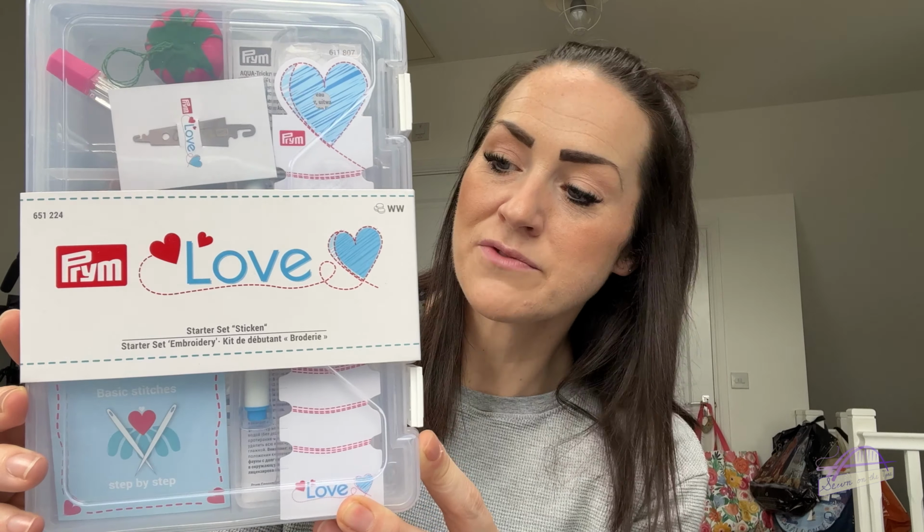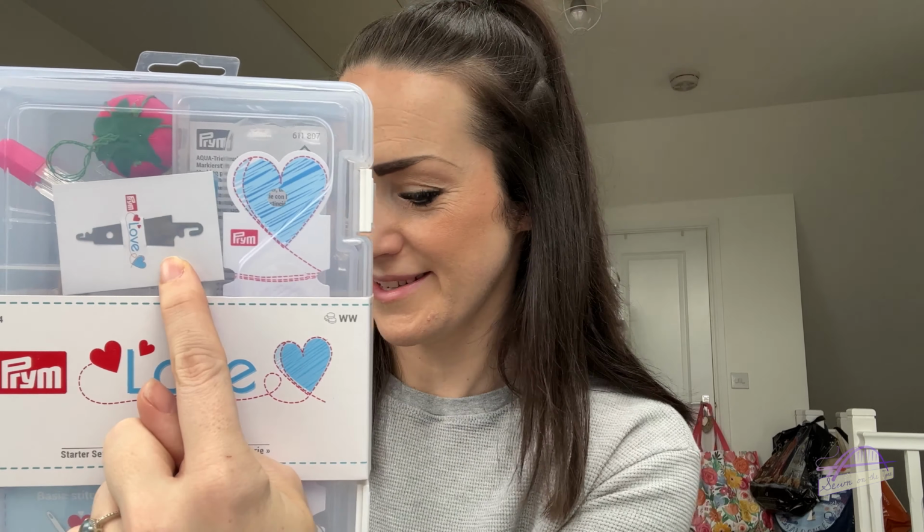So in there you've got some scissors, needles, a little stitching booklet with basic stitches in, a pin cushion, there are threads in there, there's an embroidery hoop, there's an erasable marker, and I think that might be it. There's this, which I don't know what this is, and I really need to find out. So yeah, what is it? It's a threader for embroidery needles. So yeah, that's a lovely little kit. If somebody's wanting to get into hand embroidery, that would be a lovely little gift to give them.